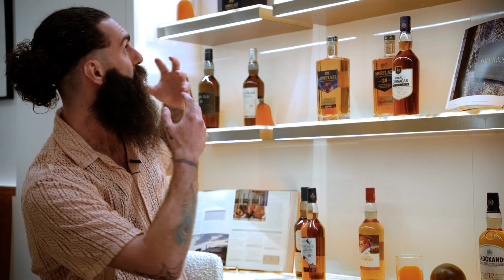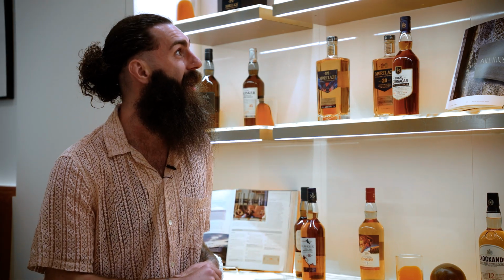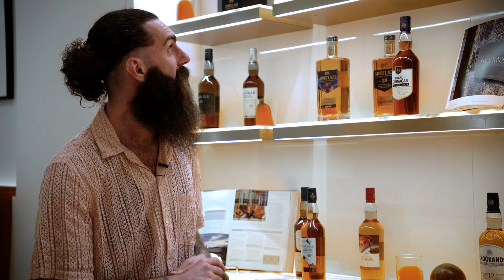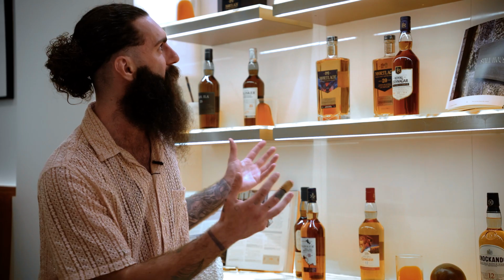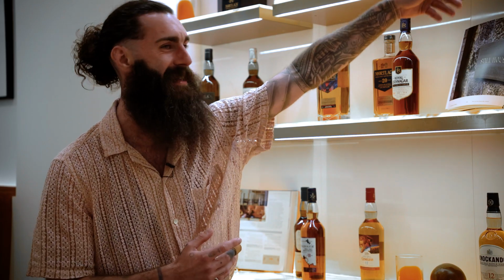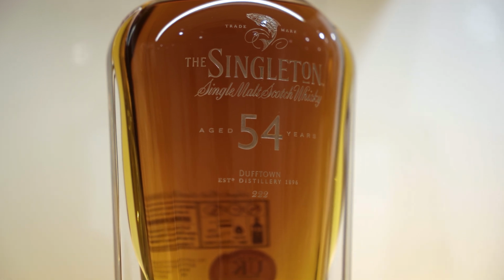And I'm sorry, I'm doing my best to pay attention to you, but I'm just looking behind me at all these incredible whiskies. They really are a thing of beauty. Knowing the liquid within is really good is something else as well, though. I'm looking at some of these in awe, particularly that Singleton, the 54-year-old, because I know just how good that liquid is.